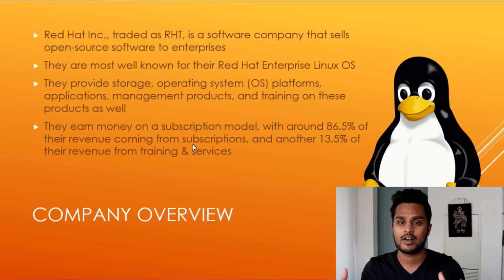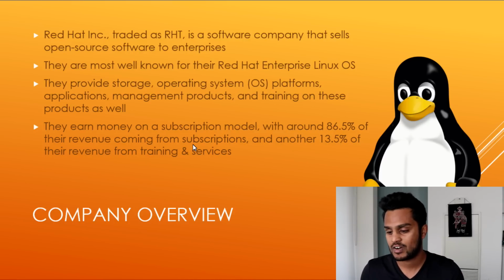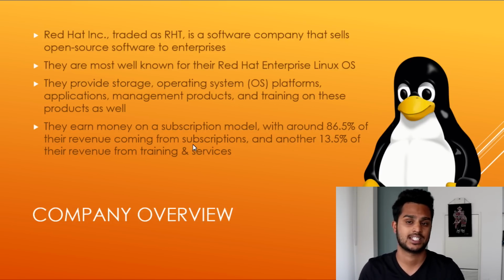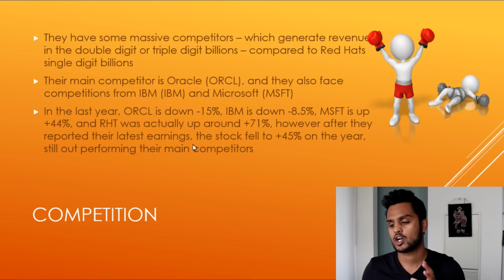The way their revenue is structured, they earn money on a subscription model, with around 86.5% of their revenue coming from subscriptions and another 13.5% coming from training and services for these subscriptions that customers sign up for. So a pretty solid model. Software as a service, subscription, and cloud are all the future, which is why Red Hat was a huge flyer back in 2017. But now let's take a look at their competition to see how it stacks up.